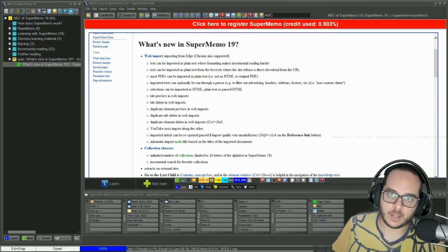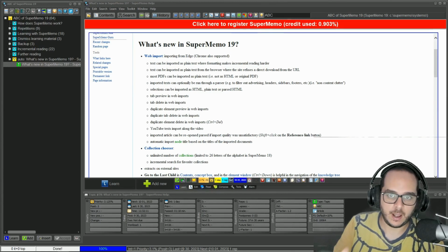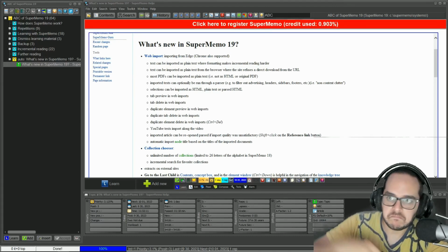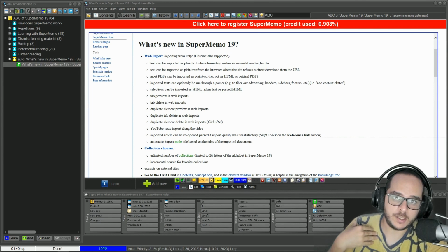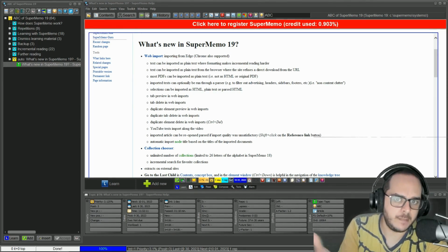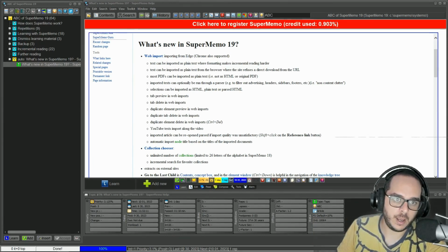I'm late. That was September 25th, 2023. And for me, it caught me off guard because I was beta testing it. And it was released silently without any notification. And in my honest opinion, I don't even think it was the best timing. It's not ready. Especially because one of the few big updates is the web import.